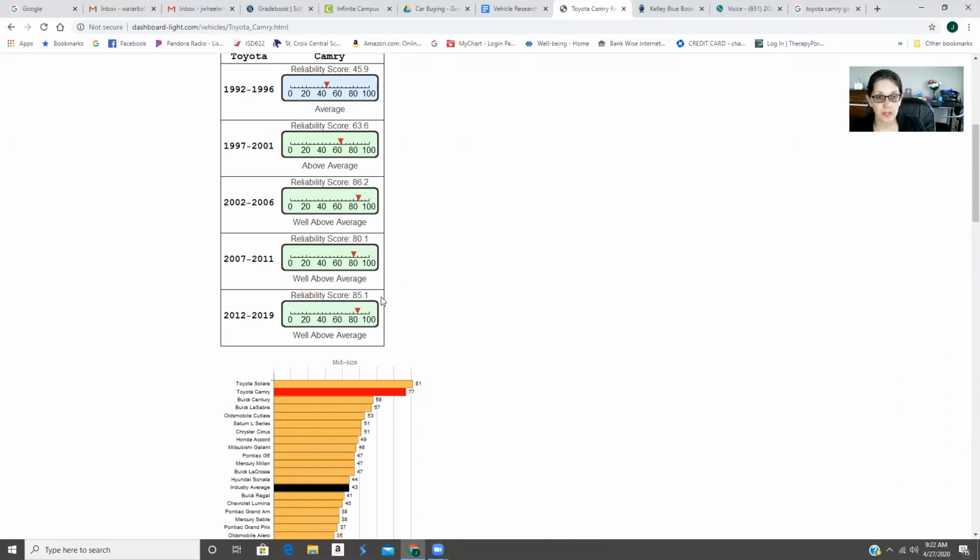So Toyotas are very reliable. And that's why I'm getting the higher score. These later ones are less reliable, but that's more because of just their age. So when you get older, the reliability will go down some. But I'm just going to look at that reliability score.